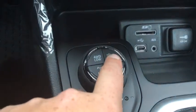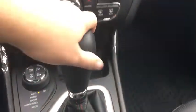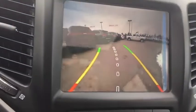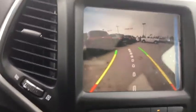That's really cool. It kind of keeps your speed under control for when you're off-roading and stuff. Automatic transmission, pop in reverse. You get the backup camera with the grid lines that follow the wheels, and you get the color there for the better idea of depth perception there.